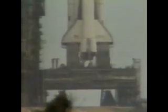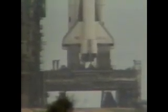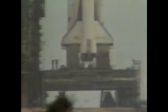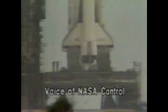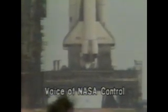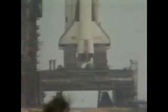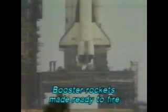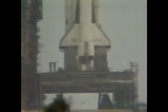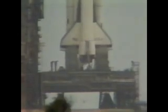The APU start has been named complete by pilot Dick Truly. Coming up on the 4-minute point in our countdown. T-minus 4 minutes and counting. T-minus 3 minutes, 45 seconds and counting. The elevon, speed brake and rudder are being moved through a pre-programmed pattern to assure that they'll be ready for use in flight. T-minus 3 minutes, 30 seconds and counting. The shuttle is now on internal power.